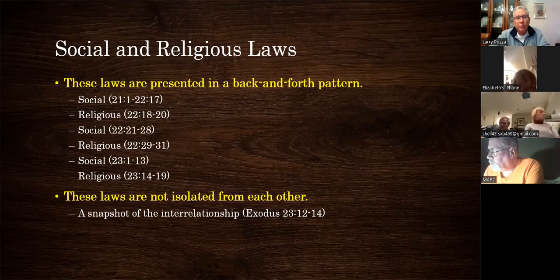Could this resemble a couple of different traditions being kind of shuffled together? I don't know. But these laws seem to be a snapshot of fidelity to God and fidelity to neighbor. There's kind of an interrelationship in them.